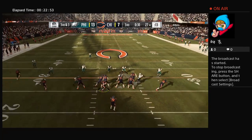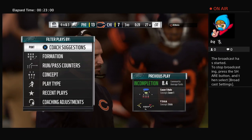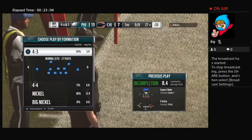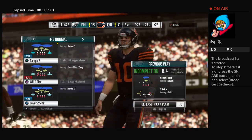Trubisky now to throw on third down. A hit as he throws there, incomplete. Pressure, and that's certainly going to be a key to this game going forward. And that time, they were able to get in there and influence the throw. And remember, quarterbacks got to get rid of it. They don't have the Tucker rule that they can fall back on anymore.